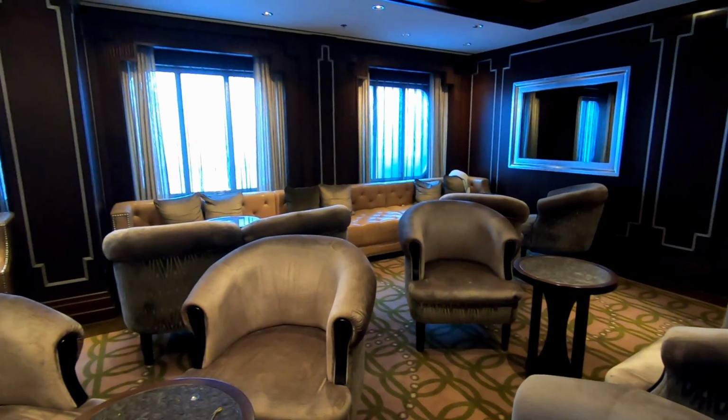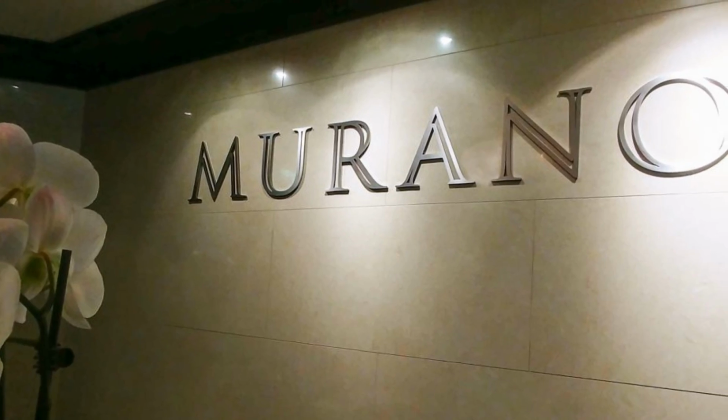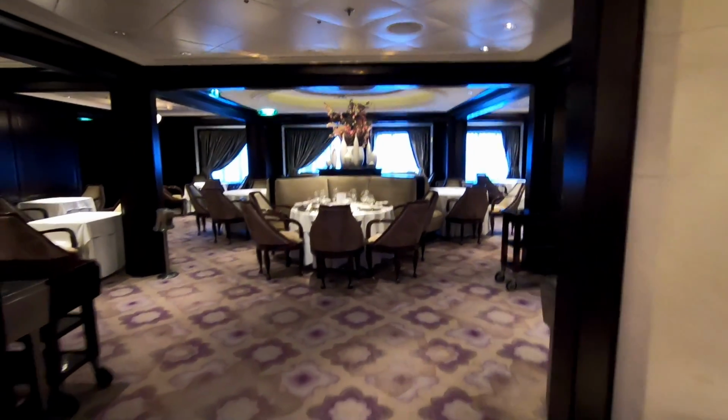There are some drinks you can get here for free. Everything you see in that section there. And also you can get some coffees and teas. Don't cost anything extra.